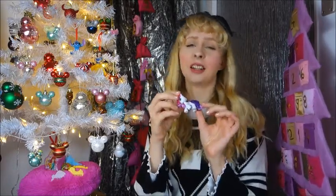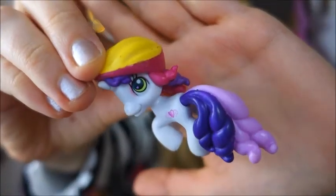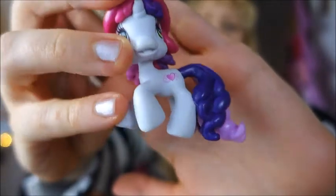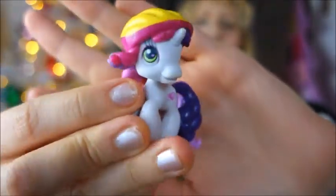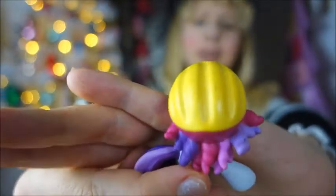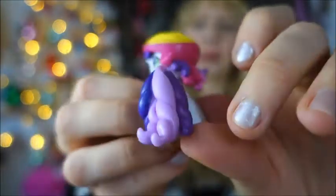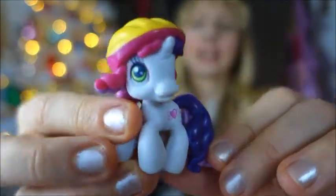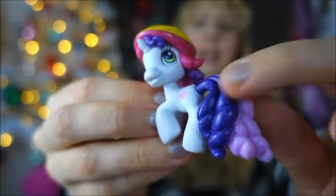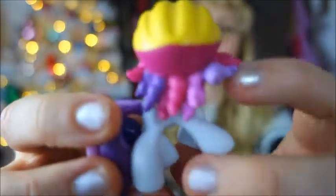We've got a Ponyville figurine again. This time not a mermaid, but a legitimate pony. So I think this is again a Sweetie Belle. And I have no idea why she's wearing a helmet, like a bicycle helmet. But at least it's something else than again a mermaid. And I really like how they sculpted the tail. That looks really beautiful. Also, she has lots of curls here.